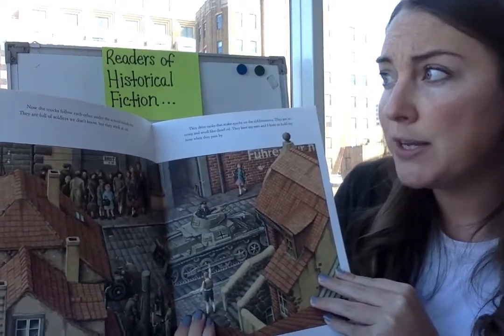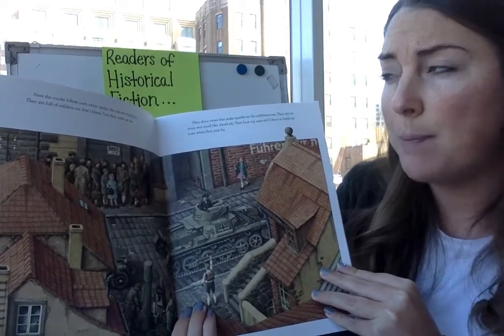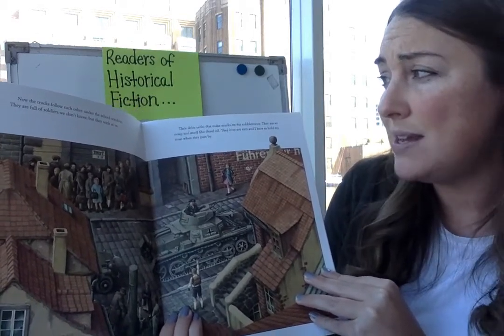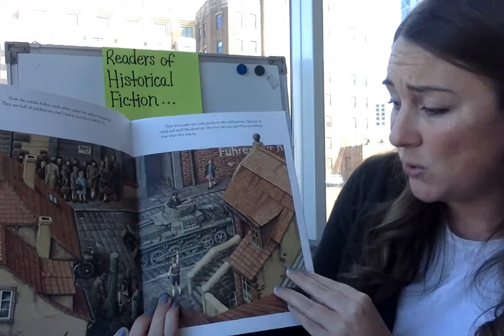Now the trucks follow each other under the school windows. They are full of soldiers we don't know, but they wink at us. They drive tanks that make sparks on the cobblestones. They are so noisy and smell like diesel oil. They hurt my ears, and I have to hold my nose when they pass by.